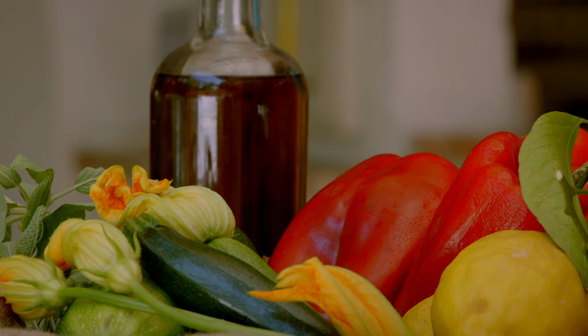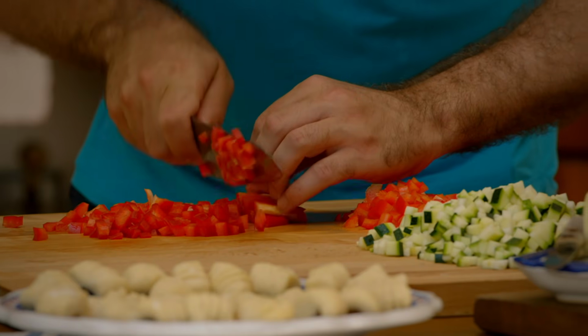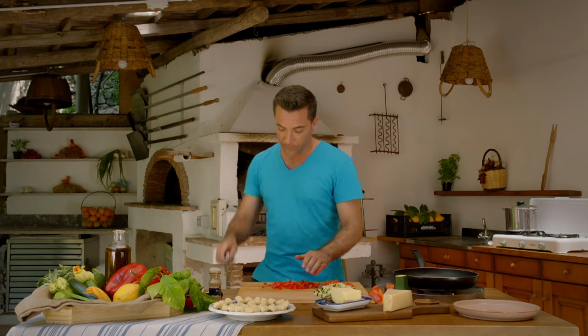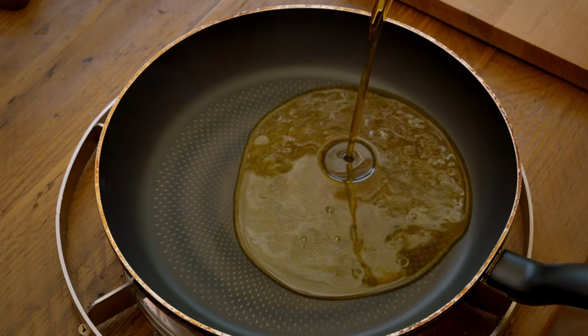So first, dice 2 courgettes into small, even-sized cubes. Slice 2 red peppers in exactly the same way. Job done. You will see, give or take, the same dice. Then heat up some olive oil, making sure it's nice and hot.